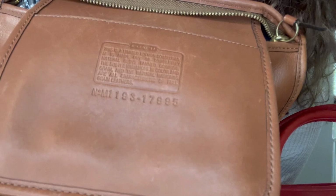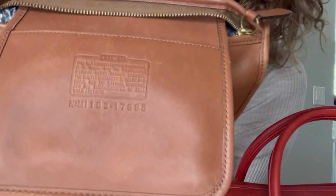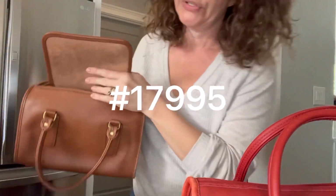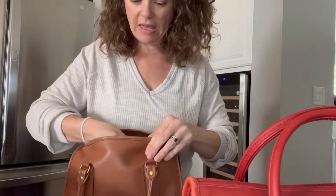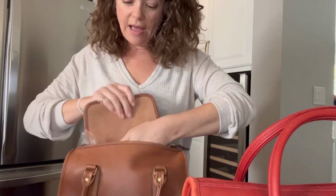Yep, and as you can see, this particular one is December of 2011. And as you can see, the style number on this bag is 17995. So for the limited edition remake, the 9725 became a 17995. That is not the case for all of Coach's vintage remakes. I know in 2014, I have seen a couple where they've actually kept the original style number. So you can also see that.